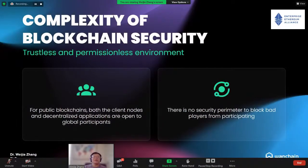And then the trustless and permissionless environment. For public blockchain, anybody can join as client node or mining node to the blockchain, and it's open to the global participants. So it's very difficult to build a security perimeter to block bad players from participating.